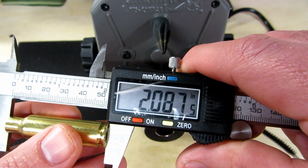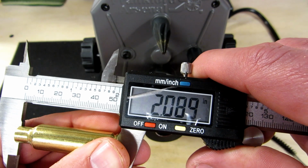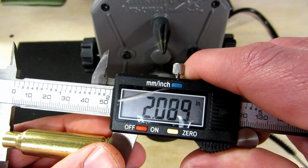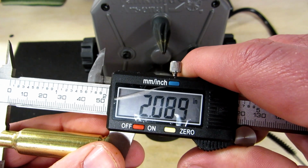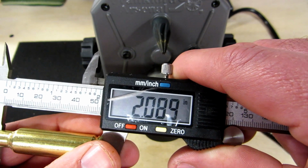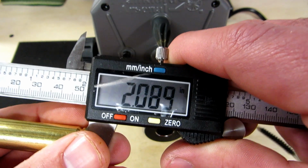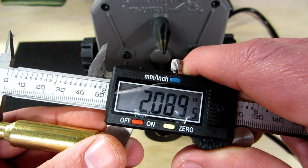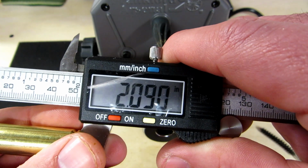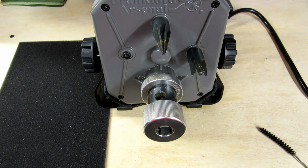And we went a little too far. Right there, we went 1/1000th of an inch too far. And like I said, we're necking up, so that is not going to matter. You're going to see this case get a little bit shorter than that. And this is not a workaround. So if you get 2.088 and it's just a little bit off, you don't have to throw it in the trash. This is the exact same way we set up the production machines to make ammo.